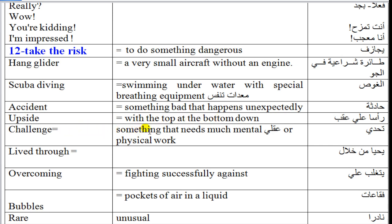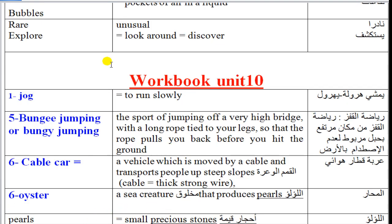Challenge: something that needs much mental or physical work. Live through: the GH is silent, live through. Overcoming: fighting successfully against. Fighting, with a soft D sound in American English. Bubbles: pockets of air in liquid. Rare: unusual. Explore: look around, discover.